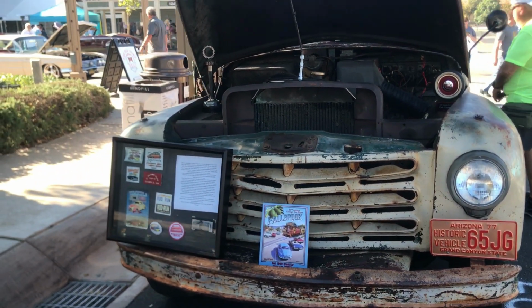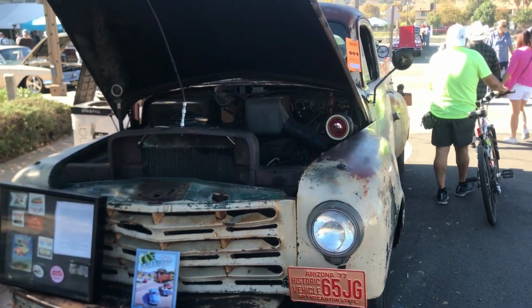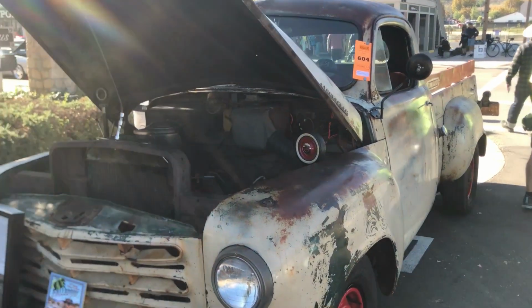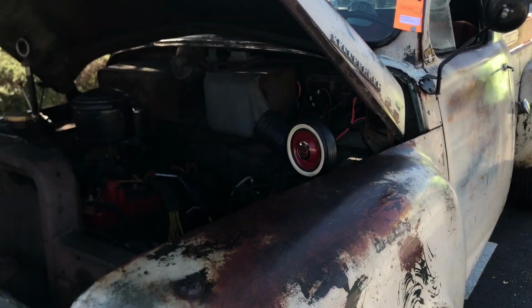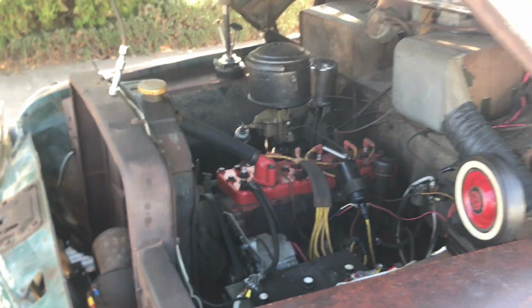This is a '49 Studebaker pickup. It's out here. The patina is pretty cool on it. It's a father and son truck. He's won a couple of awards with it already too. It's got the original flathead 6 in it with all the wires, coil setup.